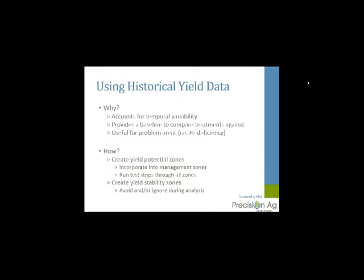The third point I wanted to make is it's useful for problematic areas. For those of you familiar with high pH soils and iron deficiency, it may identify problem areas, so we can put those treatments through those areas and make sure that those treatment strips pass through the middle of that problematic area. And the last point that I want to make on this slide, Angela, is we can create yield potential zones with historic yield data. So it really enables us to incorporate that into the management zones and run those test strips through all zones. And it gives us a good way to view the data as well, when we can break down the yield response by management zone, because with almost any product we evaluate, it's not going to have a uniform response across the field.